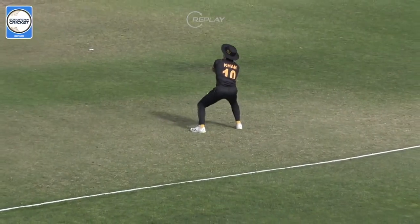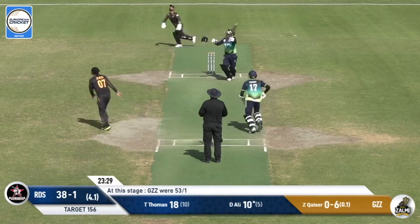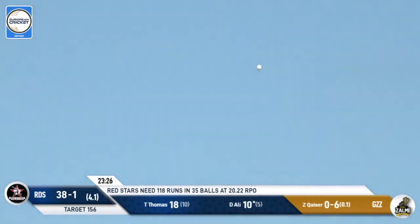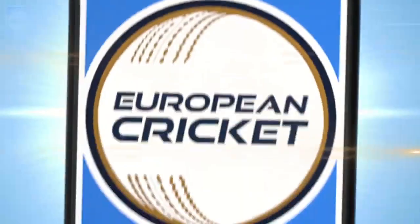And, well, Red Stars are well behind. You know, at times we've questioned some of the catching technique, but just take a look at Zishan Khan. Up in the air. This should be a fairly comfortable catch for the keeper, and it is. He takes a good one. Kaiser gets the wicket.